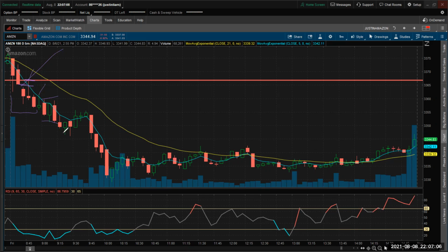A couple of hammers looking like it's going to get bought back up, and really can't even push up that high, doesn't get back into the 21, and then runs down for another 20 minutes right into 10 o'clock. So yeah, really interesting day. It was just sideways the rest of the day from there.